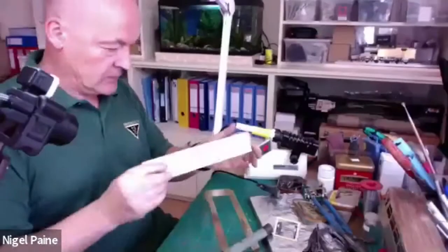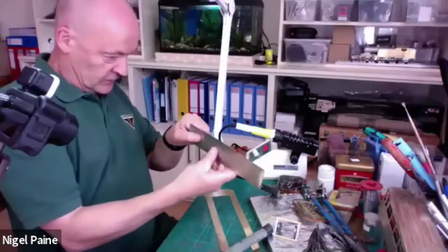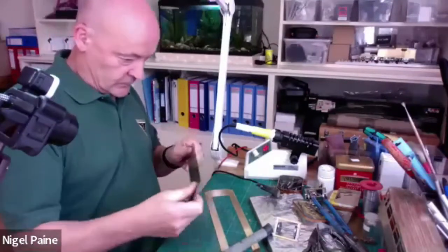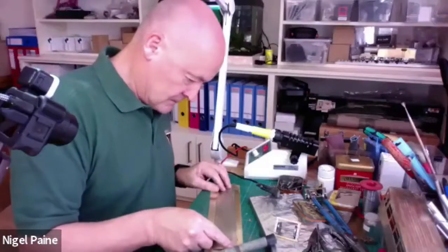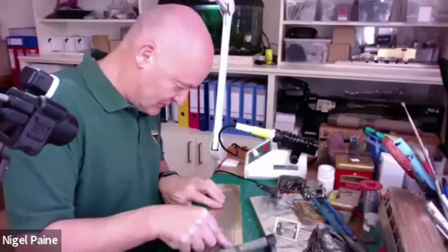Nigel, who's busily fettling away there and wrestling with a piece of nickel silver by the looks of it. Yeah, I don't know where I bought this from. I think it was from a guy in the Kettering area of Northamptonshire a few years ago. I'm saying nothing.